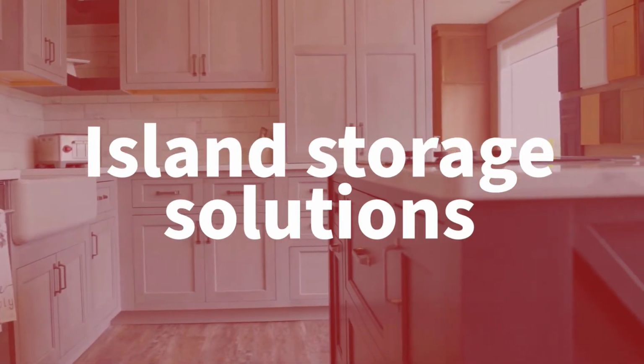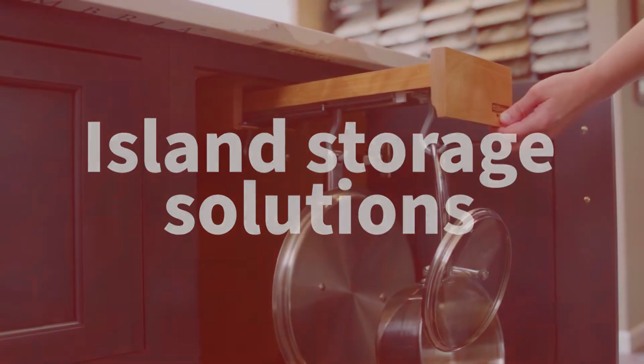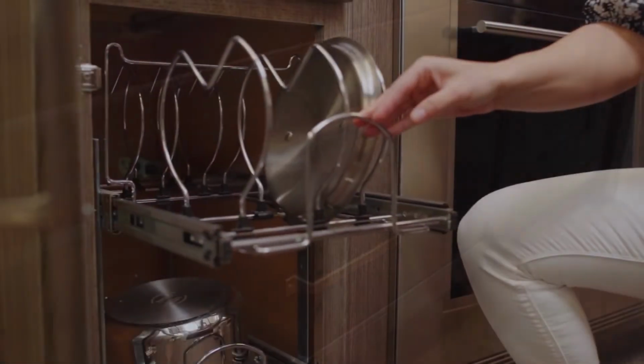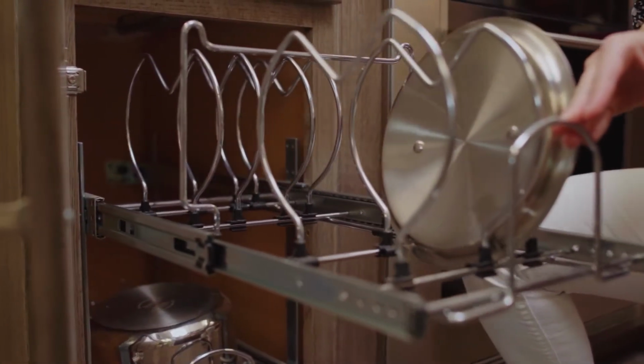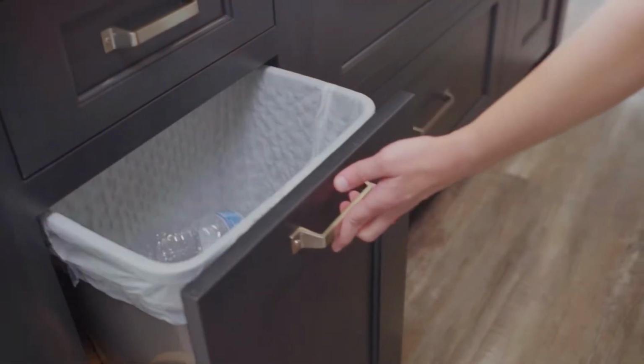I'm here to talk to you about storage solutions specifically for your island. As a designer, we're looking to make you happy, and we can try to make just about anything work. A few things that you can put in an island are deep drawer stacks for pots and pans. We do have some pot and pan pull-outs that go in like a full-size cabinet. We can do lazy Susans, trash cans.